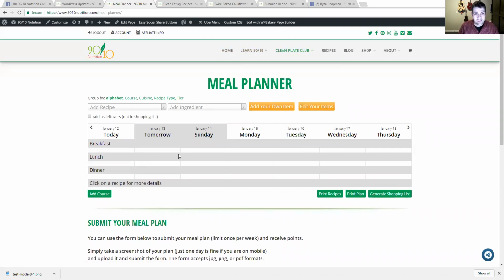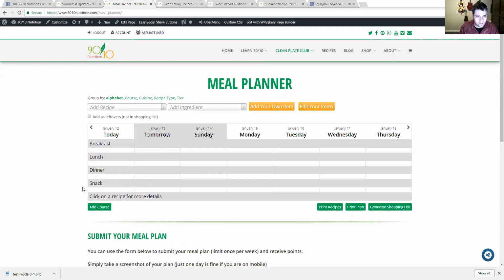This is a drag and drop interface where you can put all your stuff. It should default for you with breakfast, lunch, and dinner as your courses, and these white spaces in between are where you're going to put your meals. You could add additional courses, and you'll see there's snack as an additional course on our weekly meal plans, which I'll show you in a second.